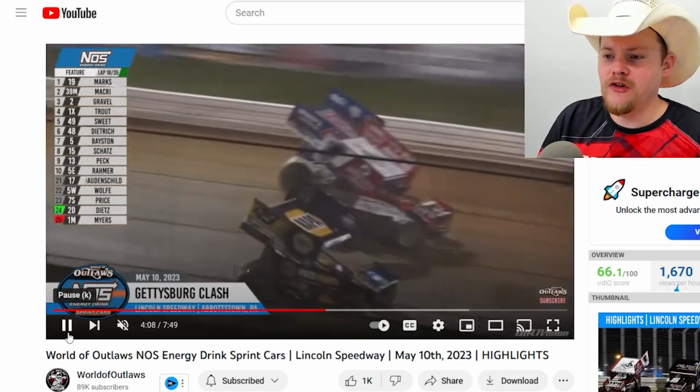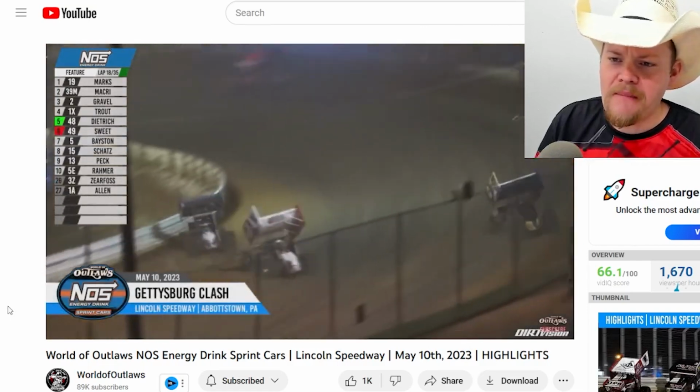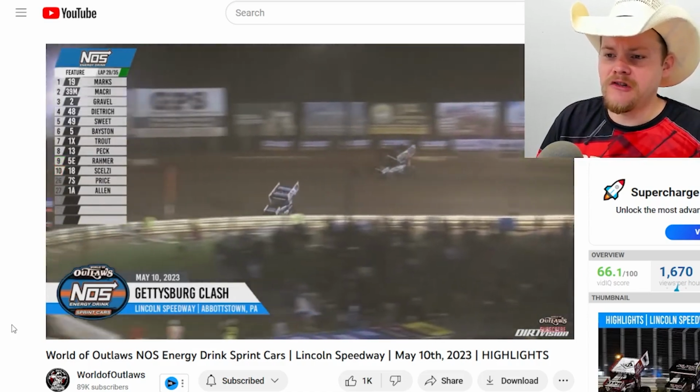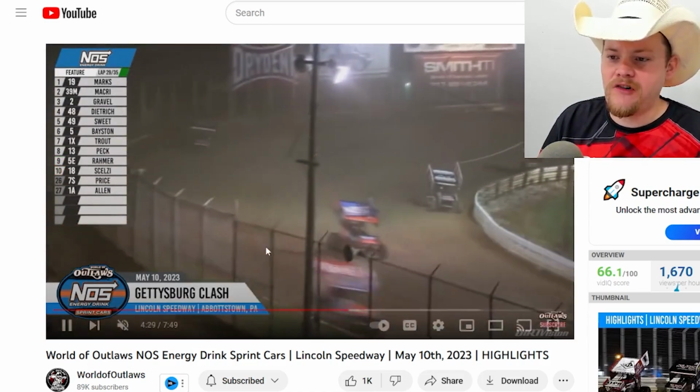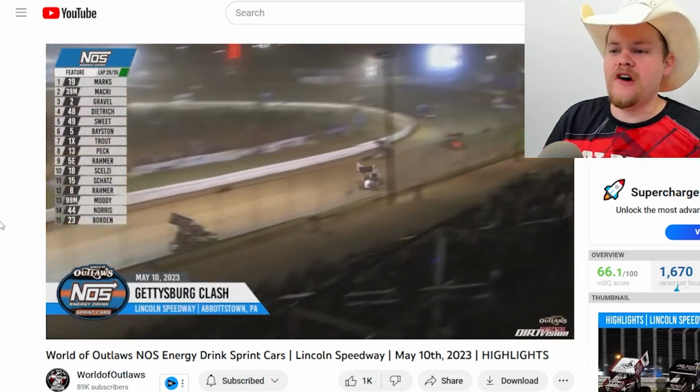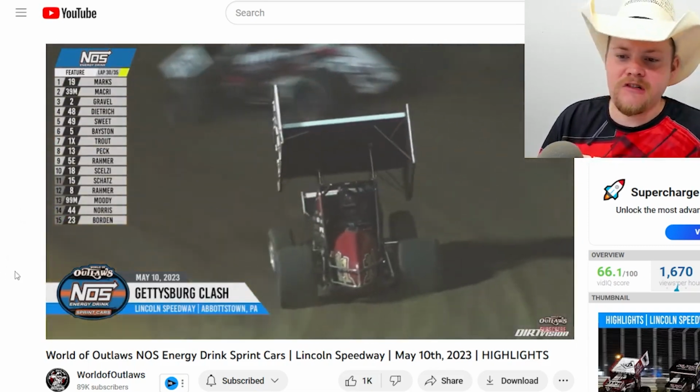As we're watching a little three-wide race here, this is lap 18 of 35. So six laps to go. Anthony Macri's closing in. We're going to have a race. Yes, we're going to have a late race. Lap traffic's there and everything else. Marks doesn't know Macri is up there on the very top. There ain't no spotter signaling in sprint cars.